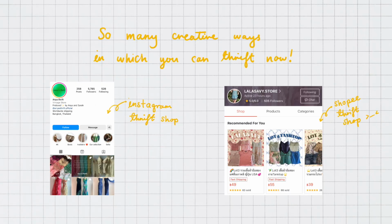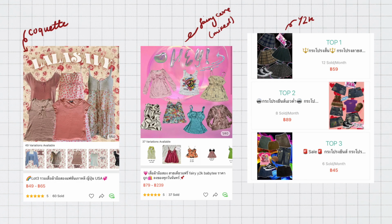I would say the thrifting scene in Thailand has really started to step up its game because more people are becoming interested in thrifting and finding secondhand items that are hidden gems. It's still not as big, I would say, but it's starting to get there, and you can see a lot of Instagram shops and Shopee shops selling curated secondhand items according to themes, like fairy core, cottage core, Y2K. It's really cool and really creative, so I really love that.